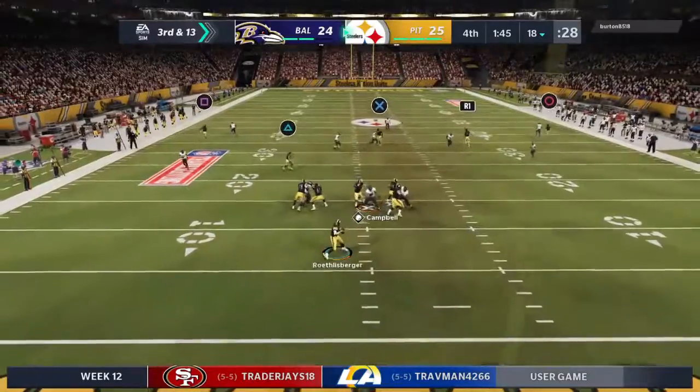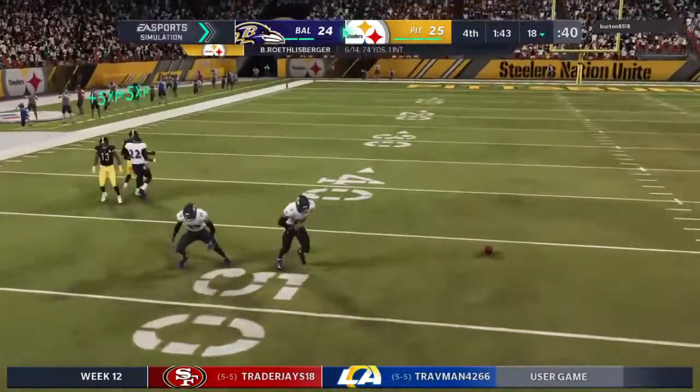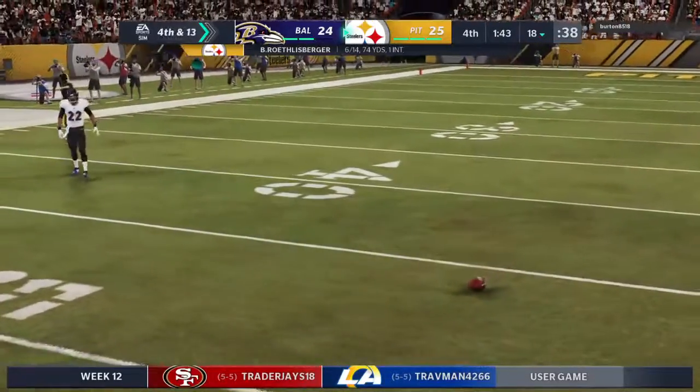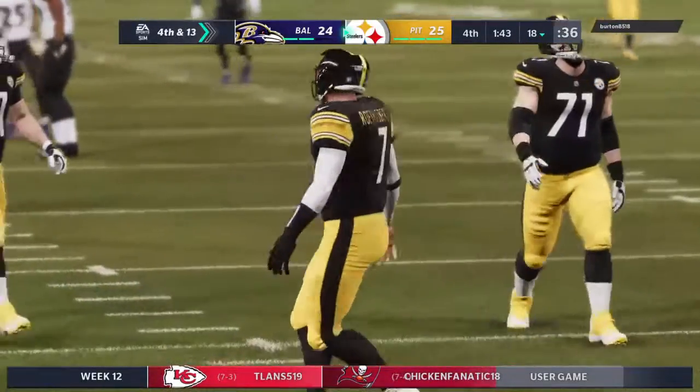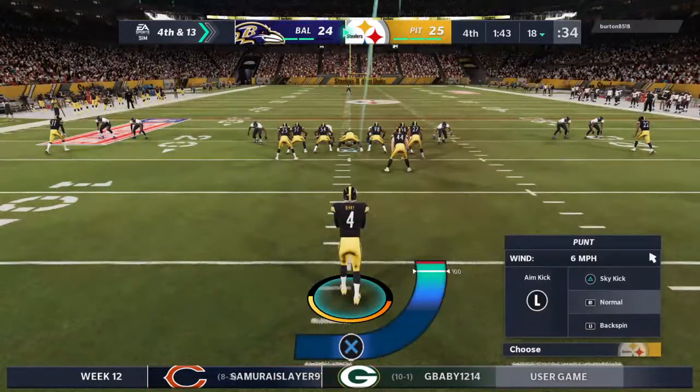Now it's Roethlisberger going top shelf for Smith-Schuster. And he knocks the ball away, and it falls incomplete. A lot of times it's that first read that you have. Maybe you get it in pre-snap, and he locked in on his target, but he was covered quite well, and that one's incomplete.